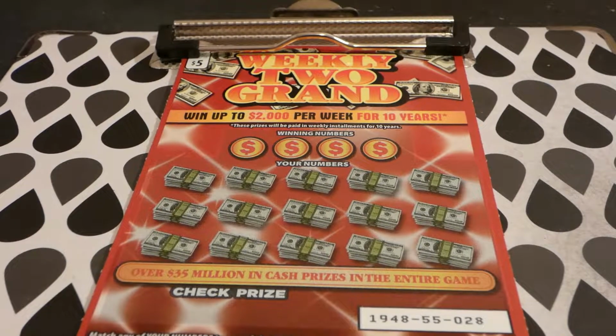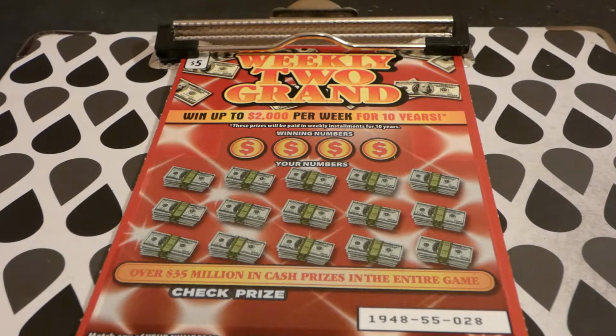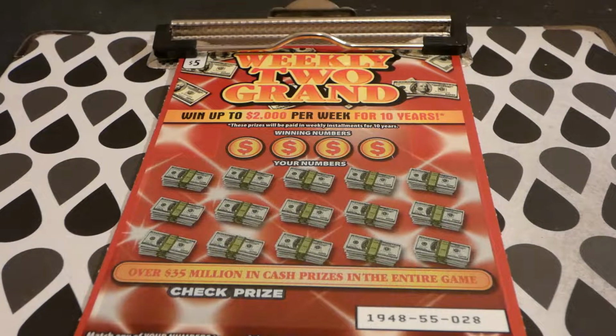Today I have four of these weekly 2 grand tickets. So these are brand new games. This game is a $5 Virginia Lottery ticket that started on February 5th, 2019, so it just came out. Lots of any prize, one in 4.02.